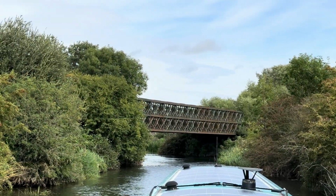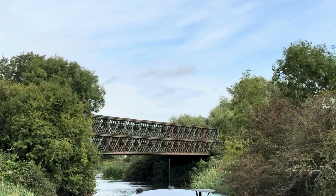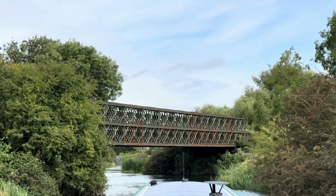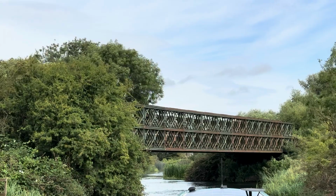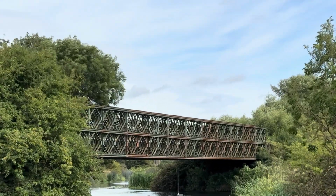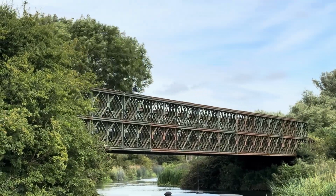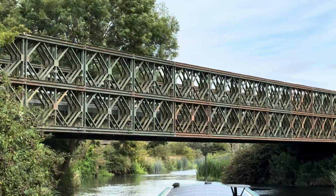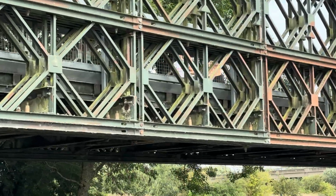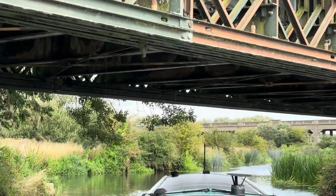So this is the dangerous bridge. Don't know what I'm supposed to do. I know it said slow down, but I'm not quite sure if I should be avoiding something or looking out for something or what really. So I'm just going to treat it like any other bridge and just go along. Maybe if you touch it you get electrocuted. Well, people are jogging across it, so it can't be that bad. Unless they mean this bridge. There's another bridge.